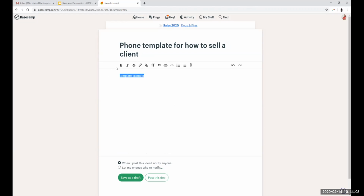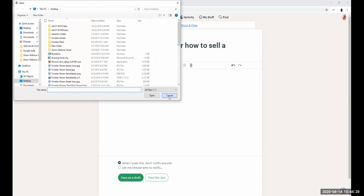I can do all sorts of things like I could do in Microsoft Word or Google Doc. I can bold things. I can italicize. I can add a website URL if I wanted to. I can underline things. I can make the text larger, smaller. And then I can also add in images or other documents into here if I wanted to.